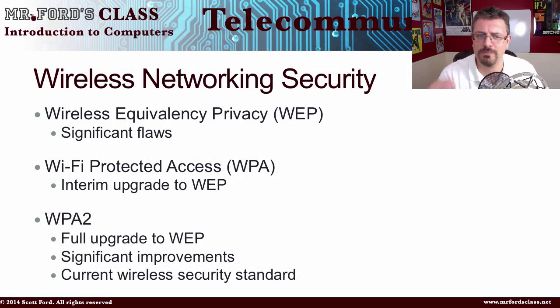And finally, please pay attention to this. You have encryption. You have your protection on your network. And there are three choices when you set this up. You have WEP, which stands for Wired Equivalent Privacy. You have WPA, which is Wi-Fi Protected Access. And then you have WPA2. Do not, under any circumstances, use WEP for your network security.